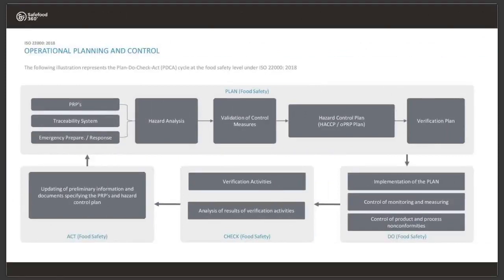I'm not going to go through it in detail, but just to explain on the bigger picture, we have the plan phase where we look at our prerequisite programs, the systems of traceability and emergency issues. And the key point here is hazard analysis. So the new version of ISO 22K does go into quite a lot of detail around hazard analysis. It defines in better detail, in fact, what a hazard is, what a risk is, what's desirable outputs from that.